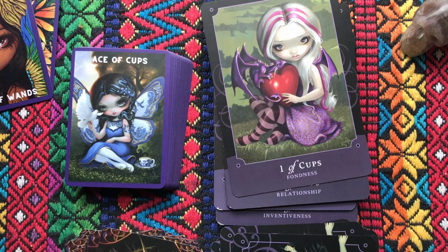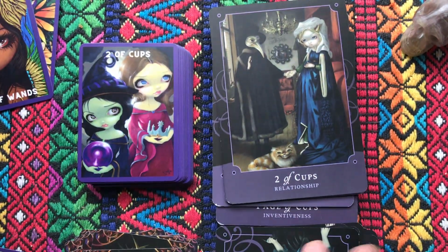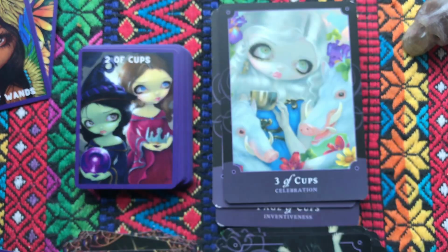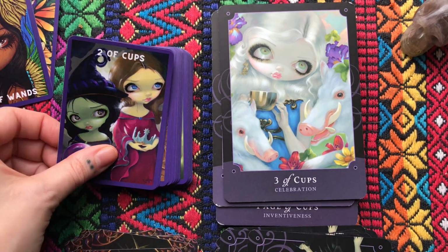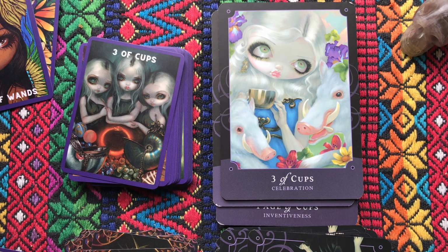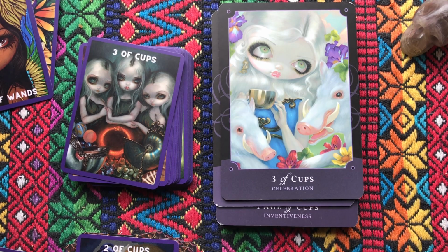Oh, there's also, let me see, Pentacles, Swords. Okay, there's other options. Ace of Cups. Fondness. Two of Cups. Relationship. I like this one, maybe even better. But this one's cool. This image is also in this deck, I think. Or we already saw it in this deck. Was this the Lovers card? No. I thought we saw this one already. Uh-oh. My memory, man.